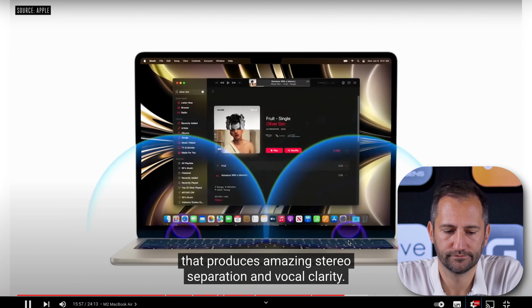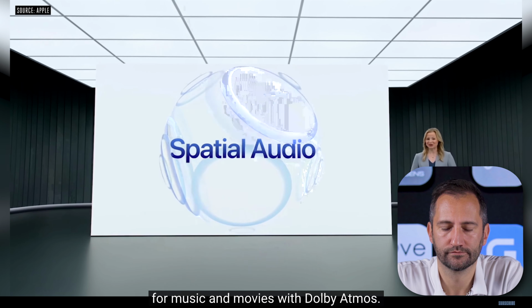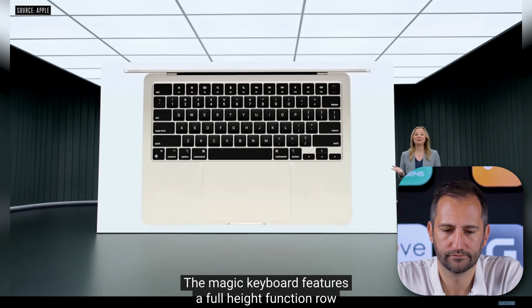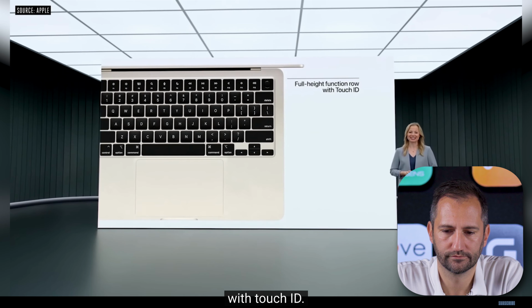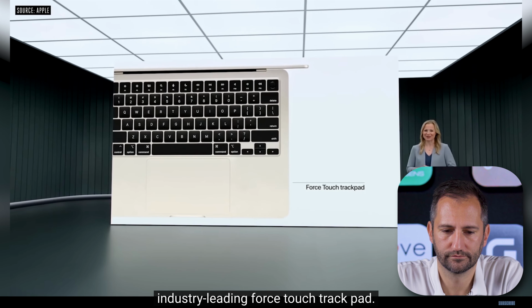Amazing stereo separation and vocal clarity. There's also support for immersive spatial audio for music and movies with Dolby Atmos. The Magic Keyboard features a full height function row with Touch ID. And of course, the new Air has a spacious, industry-leading Force Touch trackpad.